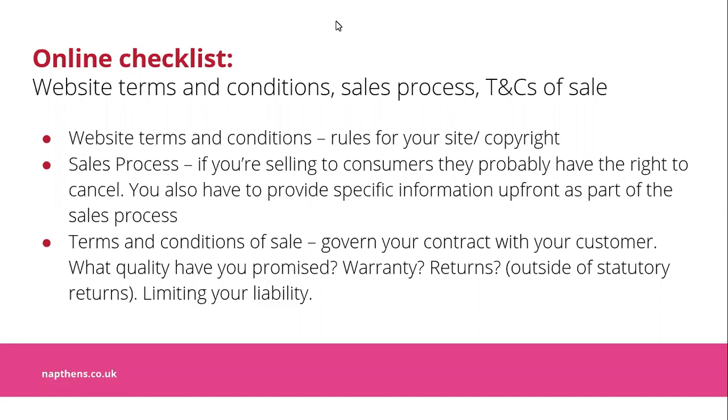And the other key document, of course, is your terms and conditions of sale. These are going to govern your contract with your customer. And you need to think with this, who are you actually selling to? If you're a shop going online, then obviously your customers will be consumers, and consumers have a lot of rights already. The law is very different if you're selling to consumers or if you're selling to businesses. So you need to figure that out. And the thing to remember with this as well is if you don't have a written contract between you and your customer, it doesn't mean you don't actually have a contract.